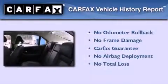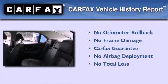Not to mention that this Saab qualifies for the Carfax buyback guarantee.